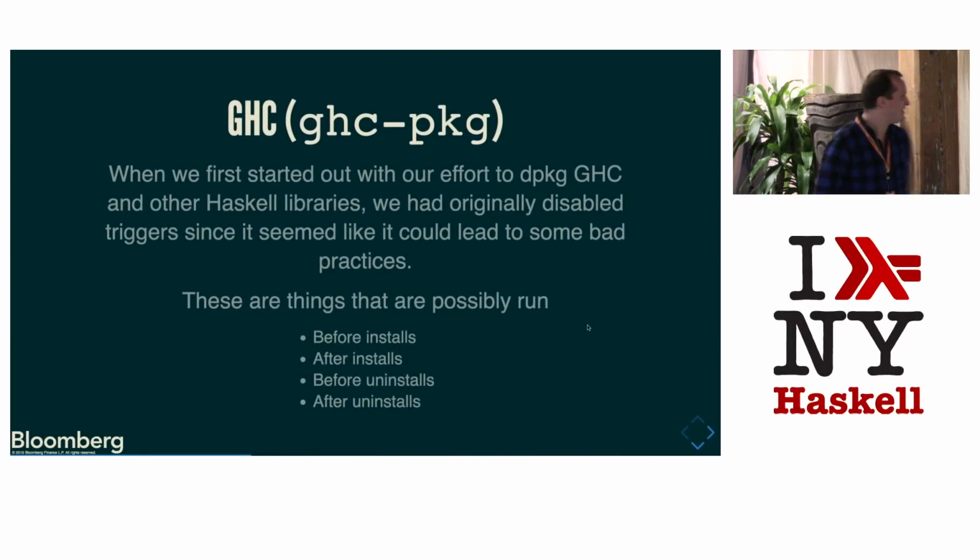Another issue that we've had. When we first started our effort, we originally were using a version of Debian where we didn't actually allow triggers. I don't know exactly why we were doing that, but I think for some reason we thought people would probably do it in bad faith and would do things that they shouldn't be doing as triggers.